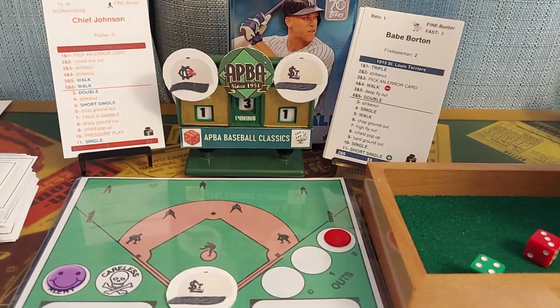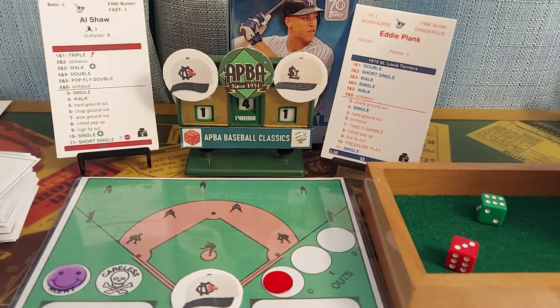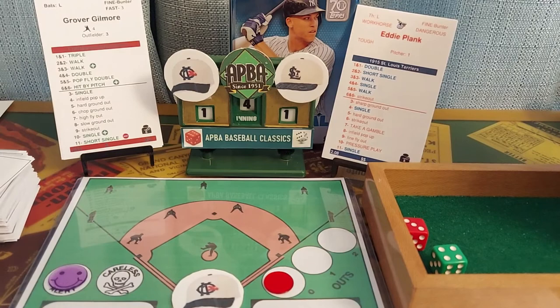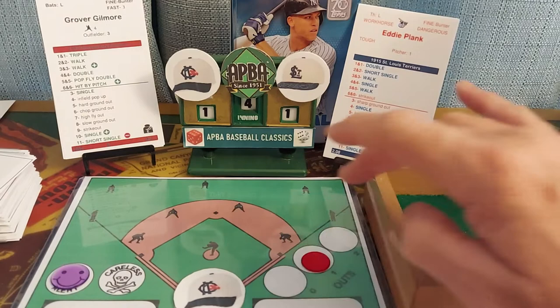1-1 tie. Al Shaw, who singled and drove in the Packers' only run, leads off the fourth for Kansas City. Nine off the batter's card is a high fly ball towards center field. Ward Miller is under it, pats the glove, and makes the catch. One down. Grover Gilmore. Seven off the batter's card is another high fly out, this time toward left field. Delos Drake with a catch. Two outs. Pitcher Eddie Plank turns around, signals two outs to his fielders.